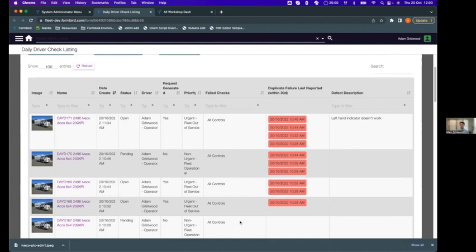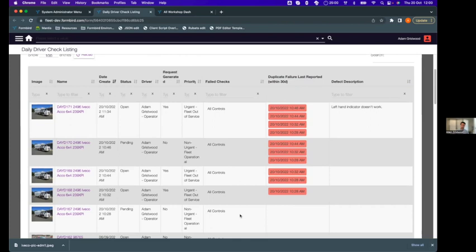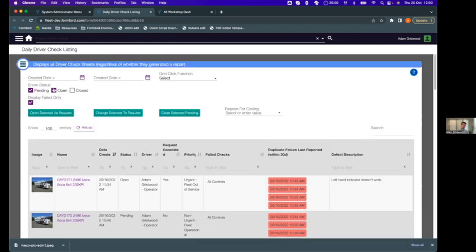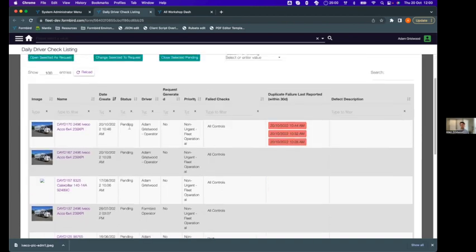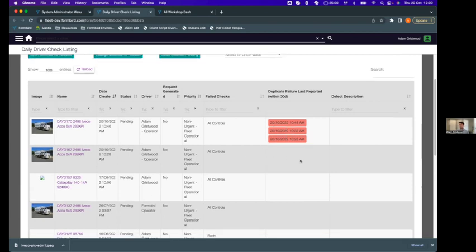So the workshop can then come to this page and say, okay, well, I've already got, I'll change this to pending, I think, quickly. So in this example, I've got 2 pending daily driver check sheets with all controls reported as the failure. I've got this one here, which shows some duplicates, and this one here that was probably the original, doesn't show any duplicates. So then as the workshop supervisor or whoever's doing this page, they can select whether they want to create these, send these to the workshop as requests.